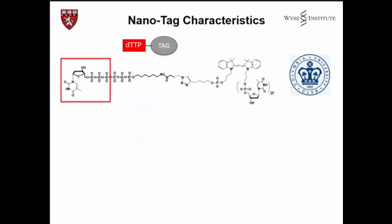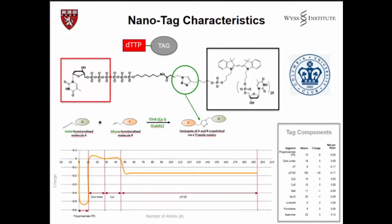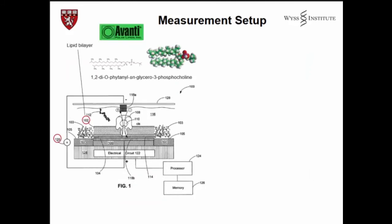And these are the structures, just giving you an idea for the tags. So this is the nucleotide itself, and that's how we're connecting the tag, which is about 30 base pairs long. When you're looking at the electrostatic distribution along the line, you can see that it can be varied. So we can design these, and they will interact differently when they're captured in the pore lumen, giving rise to different current blockade signatures.